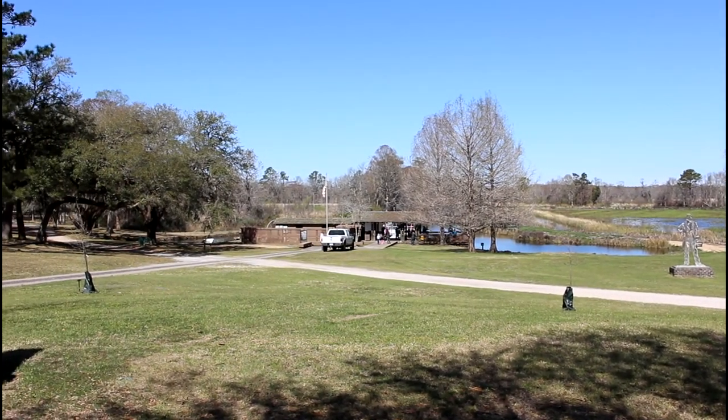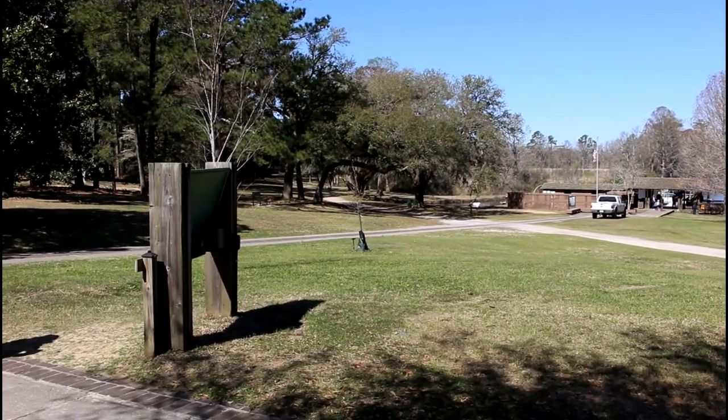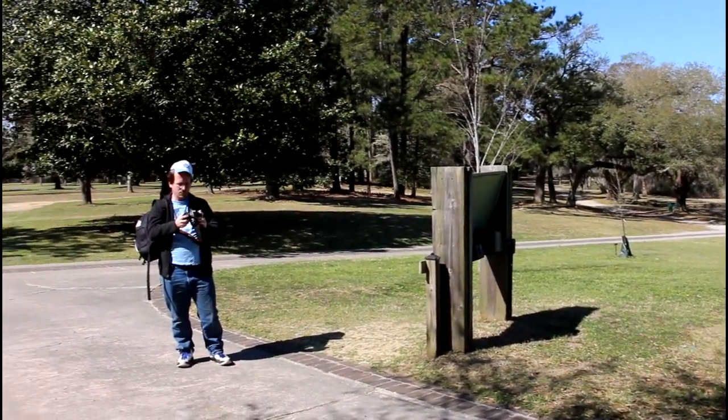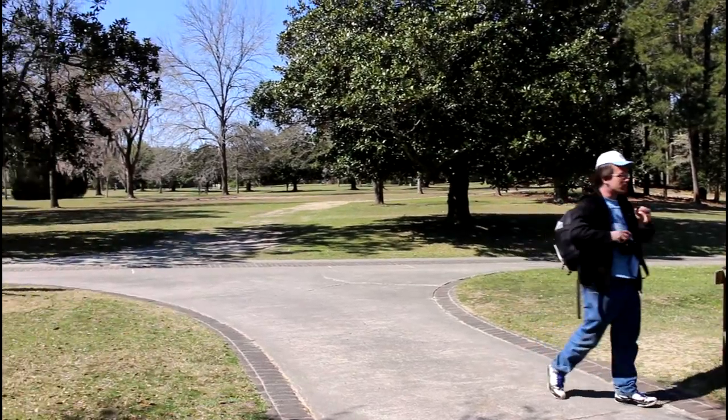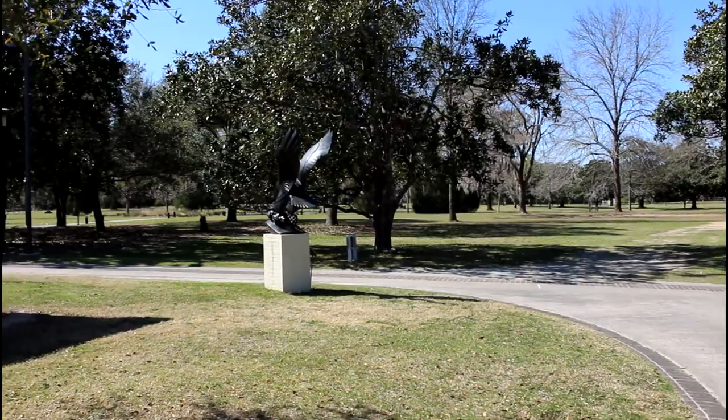Right now, when we're doing this, it's March, and there's not a whole lot of people out here. So for us as introverts, that's perfect. Not a whole lot of people to try and get around. We can go as slow as we need to. It's wonderful.